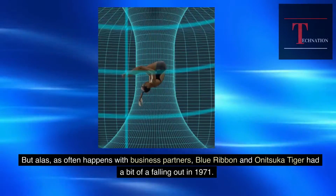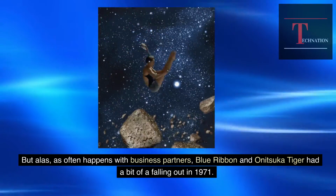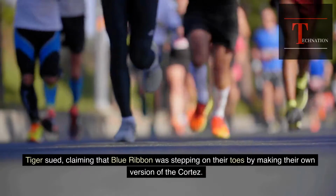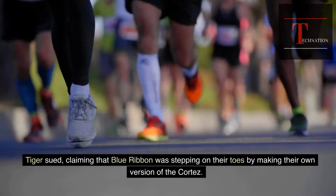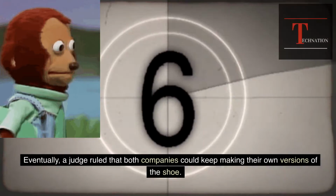But alas, as often happens with business partners, Blue Ribbon and Onitsuka Tiger had a bit of a falling out in 1971. Tiger sued, claiming that Blue Ribbon was stepping on their toes by making their own version of the Cortez. Eventually, a judge ruled that both companies could keep making their own versions of the shoe.